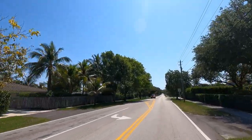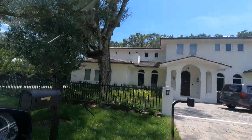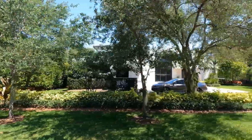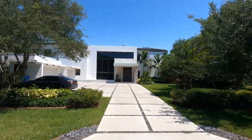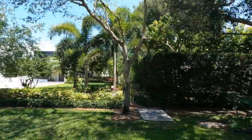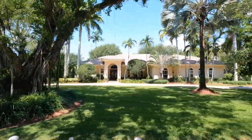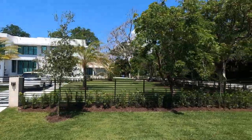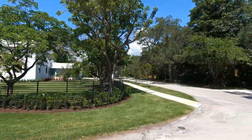We are still driving east. You can also see all the different architectural styles as we drive past a lot of these properties. A lot of these properties are Mediterranean, colonial, Key West style, and super modern. There's a lot of contemporary design throughout Pinecrest as well.